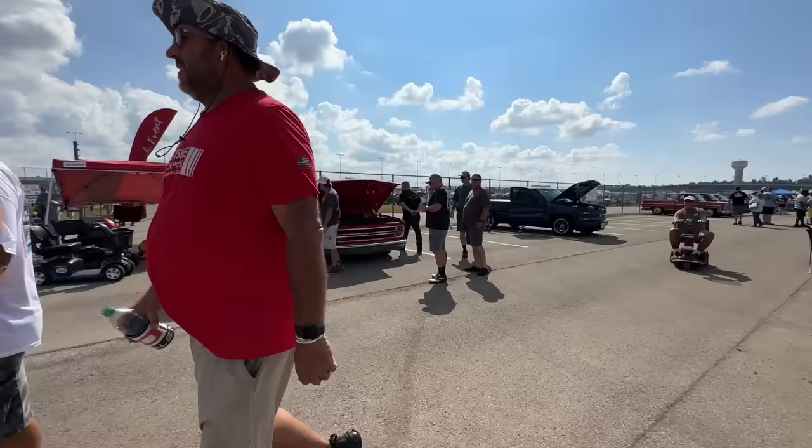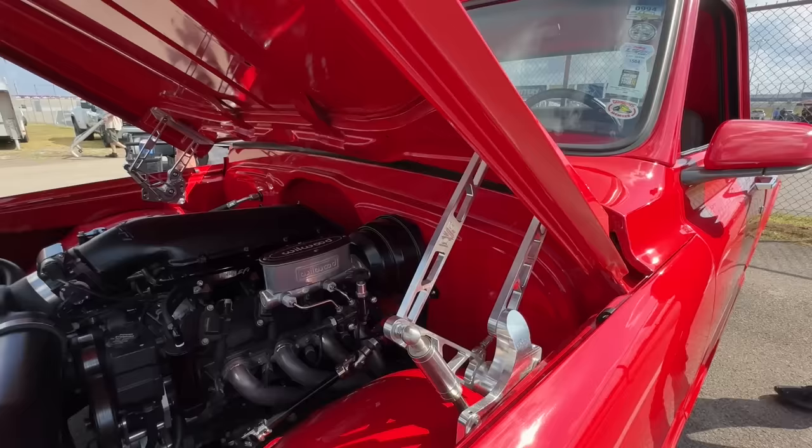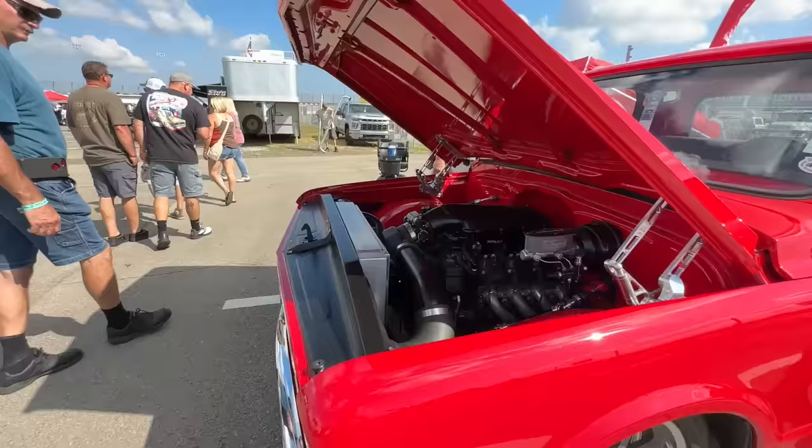A very clean 67. Look at those hood hinges. Those things are gnarly. Got some nice parts on there. Budnick wheels. Excuse me. That's super nice.